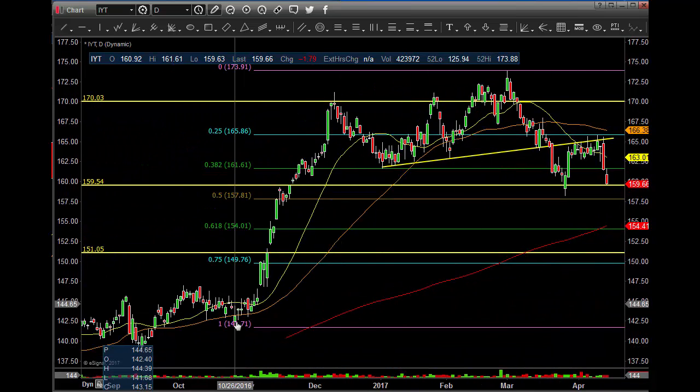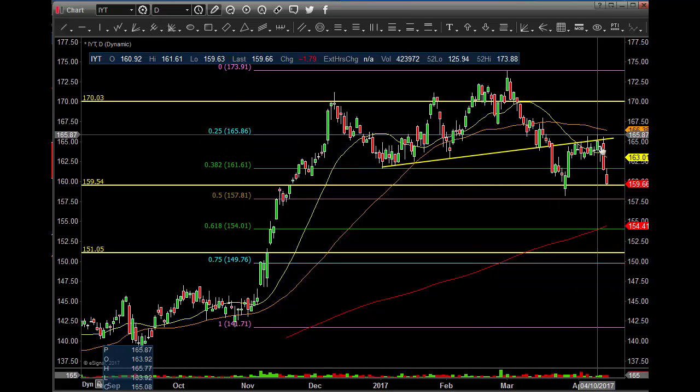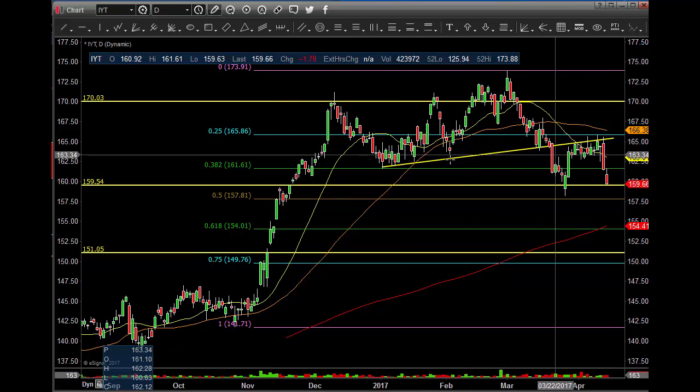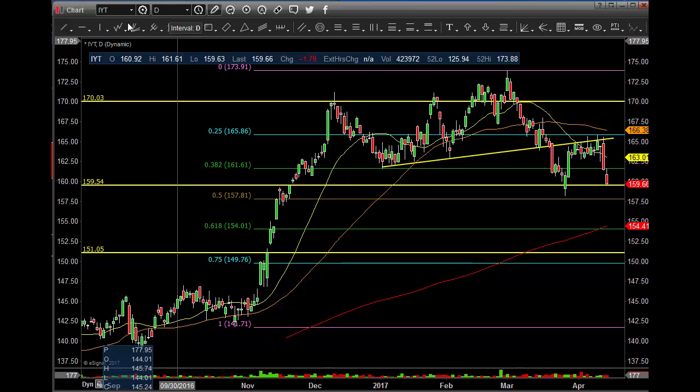You still have this. November lows are at 141. So just know that we are short the IYT as well. We're short all the indexes, guys, right now. That's our plays right now. Trades are on StockBookie if you want to go there and check them out.